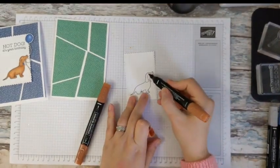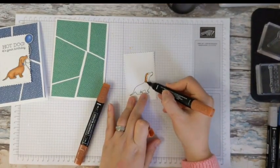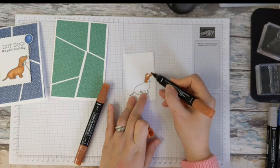So now, using the light shade, I'm going to colour my little dachshund in.